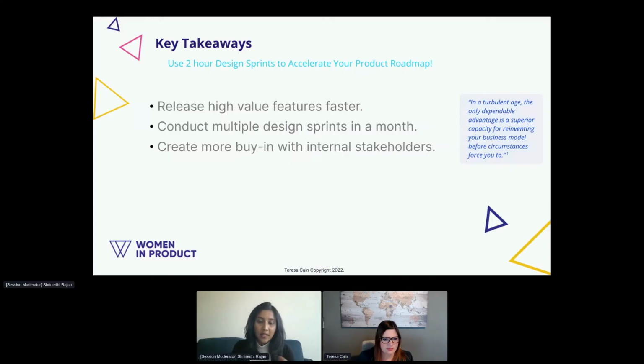For folks who are trying to answer the prompt before you move on to the one-on-one blenders, just three key takeaways. 1, decide on a topic. 2, drill down on the problem statement further. And 3, create a key list of stakeholders that would actually benefit from this design sprint. Those are the 3 questions that you would have to think of.